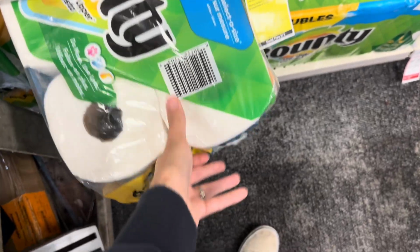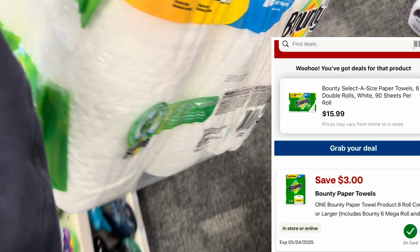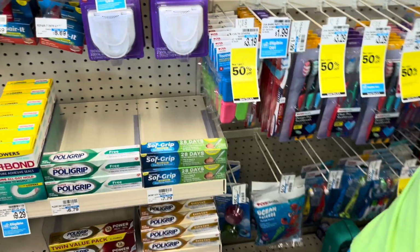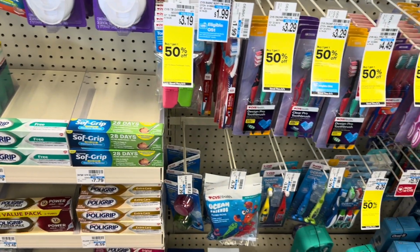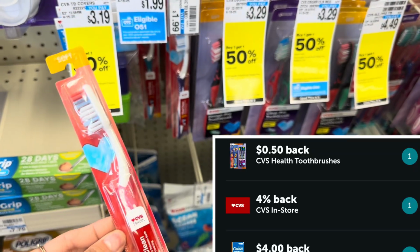Now, I've been really low on paper towels, so this is something I want to add in, but you could definitely switch up your items. This one is $15.99, and we have a $3 digital coupon. On the CVS website, they had some 87-cent toothbrushes, but I can't find those here in my store, so I'm going to grab one for $1.99.